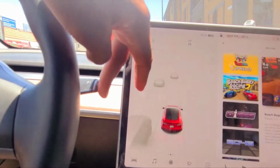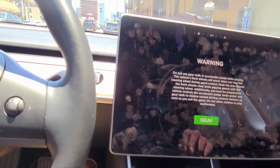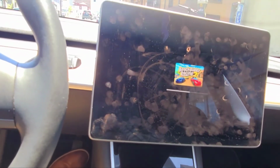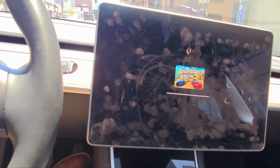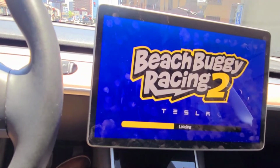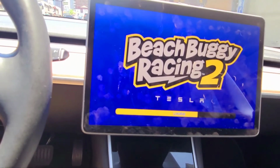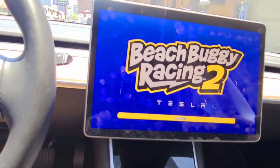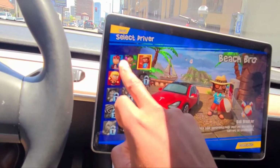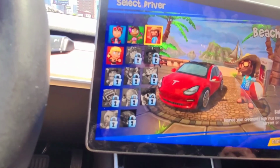And look, now I press park. Play game. Look how cool that is. And I'm parked, people, so we're being safe. There's so many games on here, but I'm just gonna show you this one. Do one player. You can do two players too. This guy's pretty cool. Here's my Tesla. So cool. The red, the candy apple Tesla.